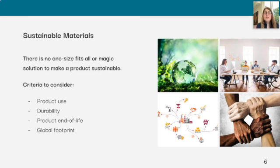Is it used daily? Is it used weekly? How do consumers interact with the product? How long does it need to last? Does it need to last a month or 3 years? For example, paper is a material that a lot of people find very sustainable. But if you need a product that lasts years, paper probably isn't the right material because it's not as durable as even plastic. So you end up making more products from paper to fulfill the same need as maybe one plastic product, and that reduces the environmental benefit.